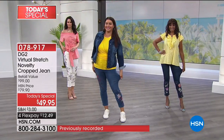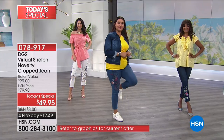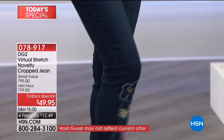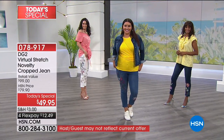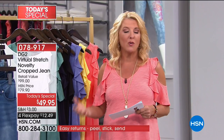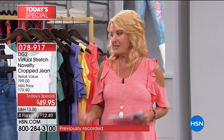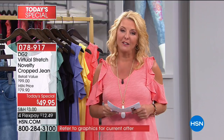We have petite, which comes in at 22 inches. Average is 24 inches, and tall is 26 inches. So if you feel like you're a tall gal and your crops look goofy on you, or you're a petite gal and crops look like pants, well, now you really can have that perfect custom fit, and then we go 2 through 24 in sizes. And then if that weren't enough, every single color you're about to see has its own personality, its own story, and its own design. So definitely find something you love tonight.